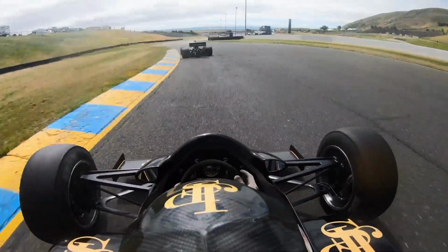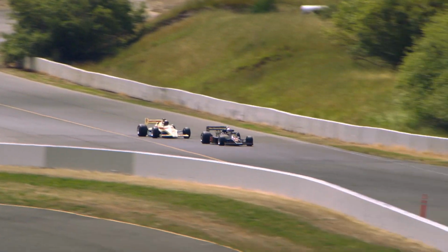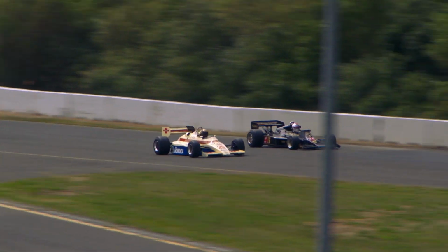Now, let's have a look further back down to this group. And we've got some really, really beautiful cars out here from the period. That's the number 29 of Chris Bender.